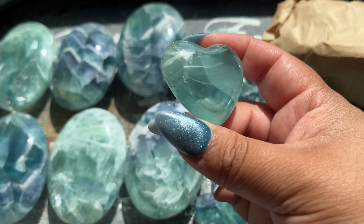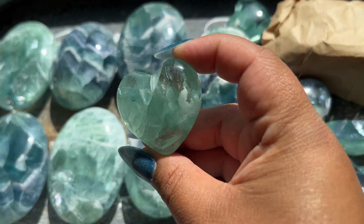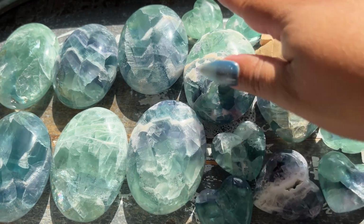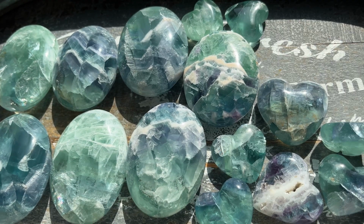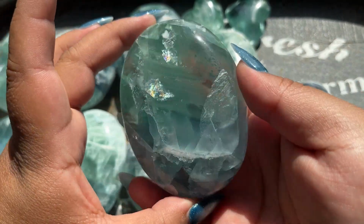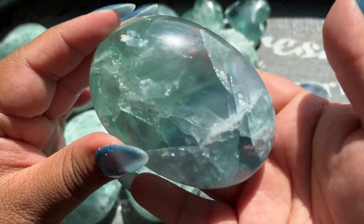This one is so pretty. And then we have this gorgeous gem. They're all super pretty, super high quality, super high polish. I truly hand-picked every single piece. And then we have one last palm stone with amazing rainbows and clarity. These are all so pretty and so magical.